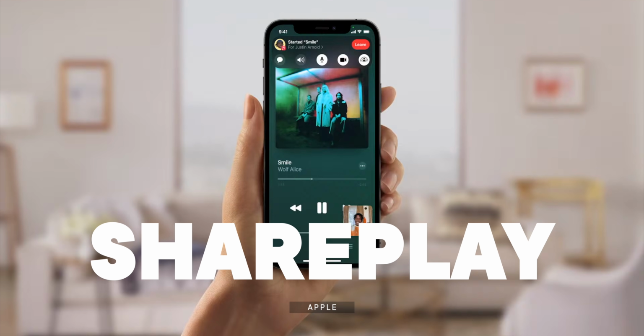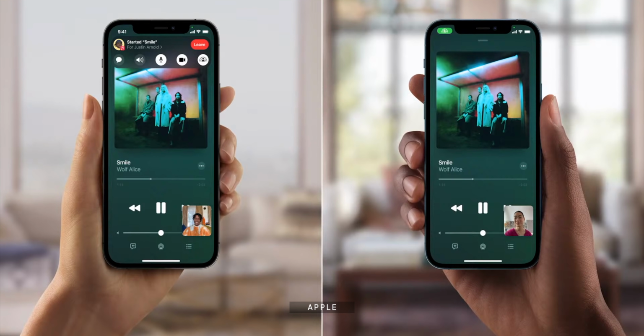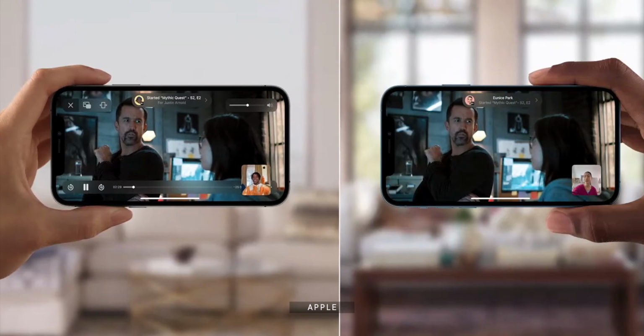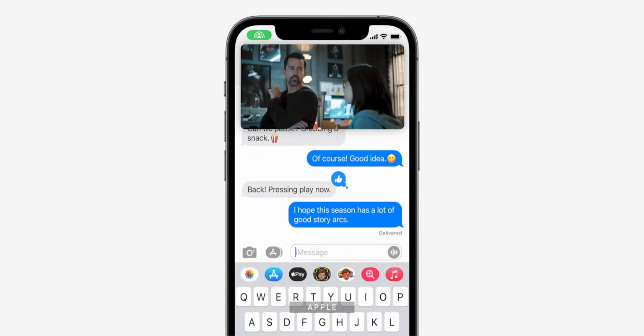Then there's SharePlay, which turns your FaceTime call into a group music or video experience. And yes, you'll need some family, friends, or colleagues on iOS 15 to test that with, but everything is just automatically in sync for everyone. All controls work for everyone. If anyone talks, the volume will adjust so you can promptly shush them and point them towards the built-in messaging functionality instead, as the laws of nature and decency demand.